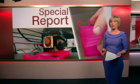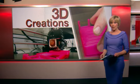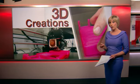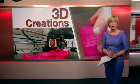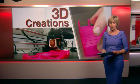Now, the ability to create virtually any kind of object using a 3D printer is transforming lives all over the world. And now scientists in Sussex are using the technology to help doctors in Africa. They're using the 3D printers to create medical equipment at a fraction of the usual cost, which means it can be used for vital medical training in poorer countries, as well as in other parts of the UK. Lucy Vladev has tonight's special report.